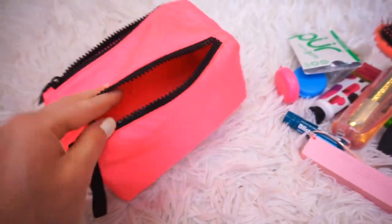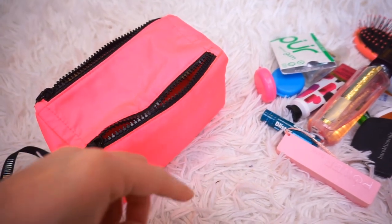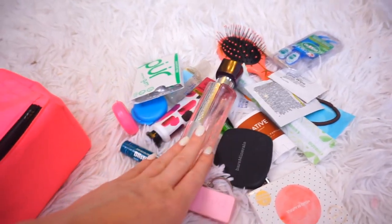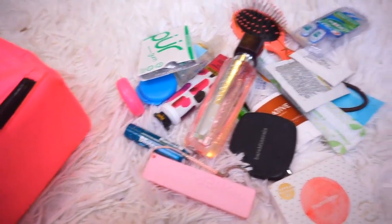So get yourself a little bag. You can just put everything that you need into it. Put it right in that bag and take it with you from your backpack to your purse when you're changing purses. These are just such good must-haves that you need on the go when you're not home. So I definitely recommend it and I hope this gave you guys really good inspiration and ideas on what to put in your emergency bag.